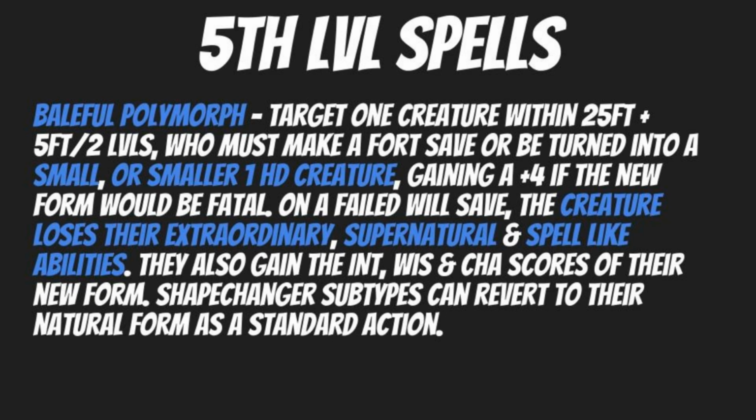Shape changer subtypes can revert to their natural form as a standard action, so things like mimics, doppelgangers, anything that's really able to change its shape and has multiple forms is going to be able to get around this. But anybody that doesn't have that particular subtype is going to be royally screwed. This is just such a great spell to have, and it's going to be useful unto even the higher levels of play. Definitely worth having on at least one spell slot.